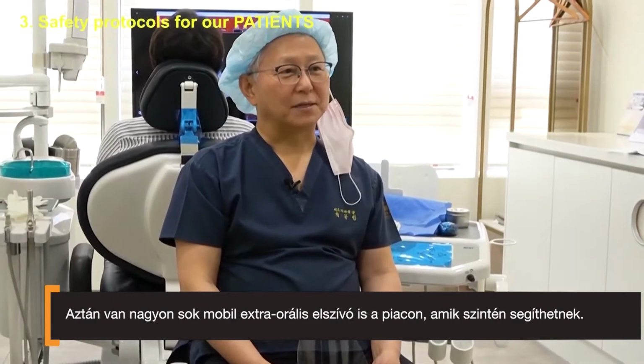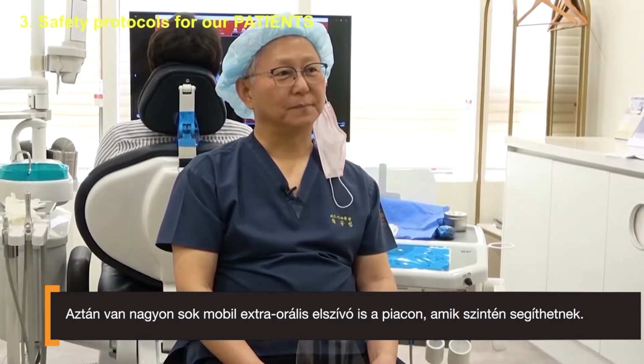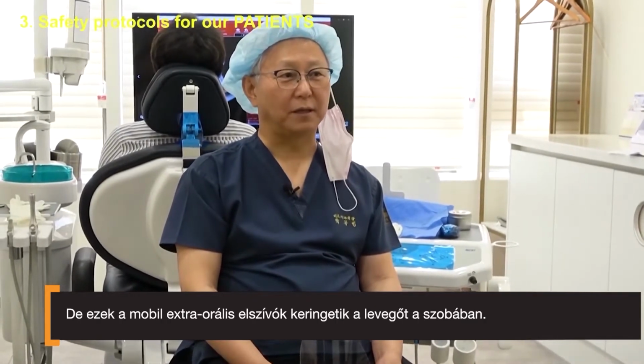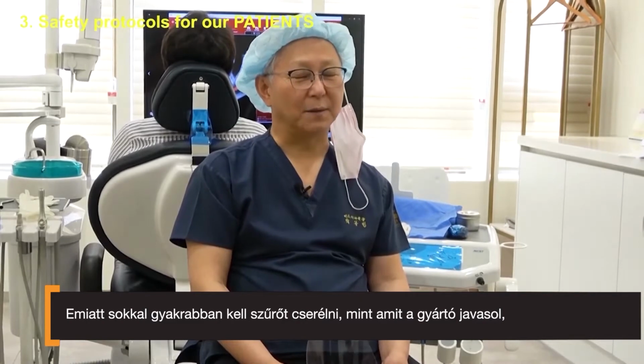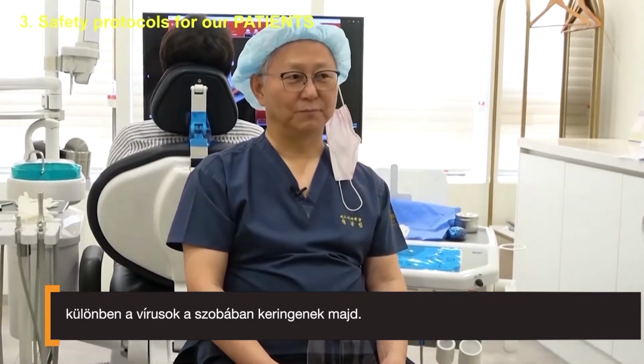And there are many mobile extraoral evacuators in the market. This is also helpful. But these mobile extraoral evacuators circulate the air in the room. So you need to change the filter more frequently than the company's recommendation. Otherwise, the virus can be circulating in the room.